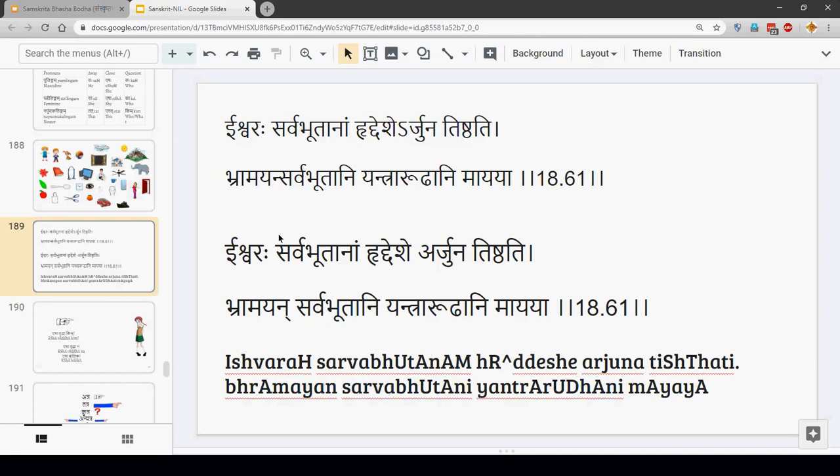Today's sloka. Let's start. So Jessica, you want to read this one, sloka? This is from Bhagavad Gita, chapter 18, sloka number 61.